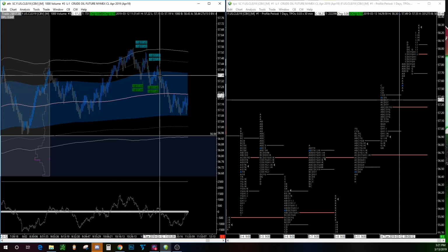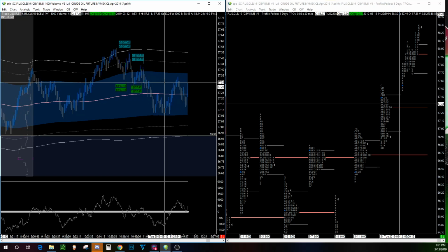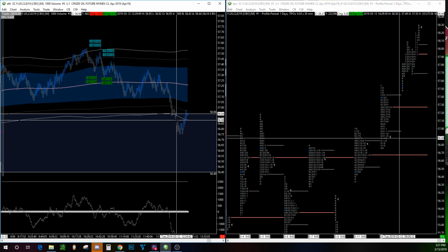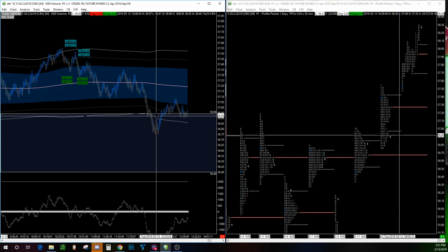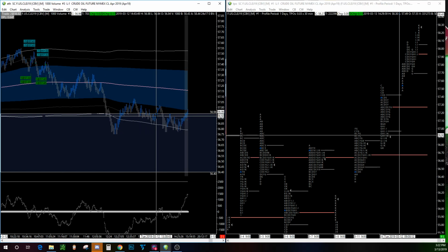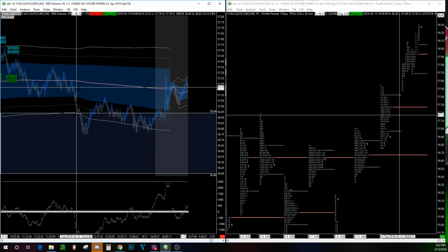So now, at this point, buyers are really struggling. And then sellers, as you could see, just took over the rest of the session. And yeah, we accepted back into this zone later in the session. Just sellers really drove it down for the rest of it, right? So that was Tuesday. End of the day minus 220.